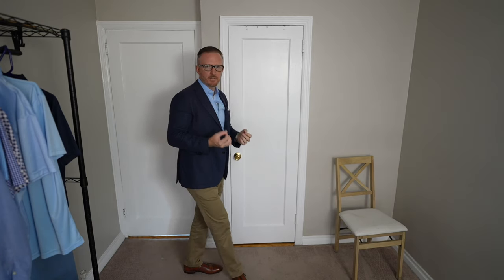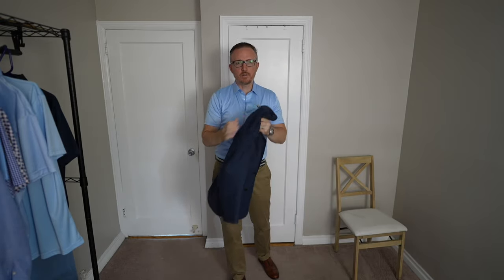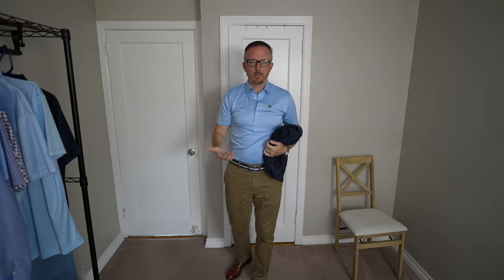Now, the main benefit of this is that you are going to be able to dress this down a lot more than a more formal sport coat or a more formal suit jacket or a full suit, for example. So you can very easily just put your outfit together as normal, throw that sport coat on, and you're definitely going to elevate your look to the next level. But guess what? If it's too hot, if it's too stuffy, or if it's just too casual of an event, you can very simply just take your sport coat off.